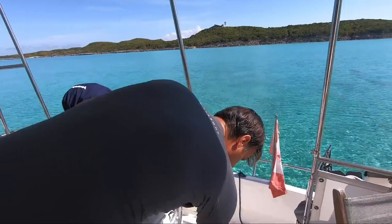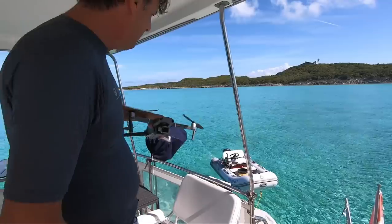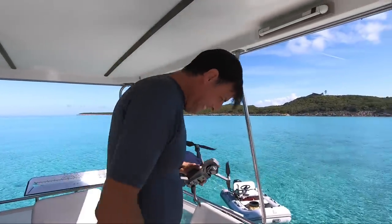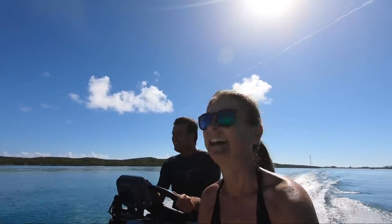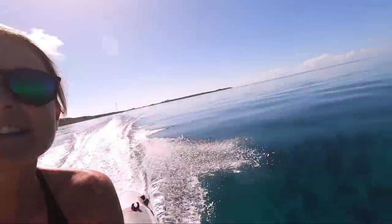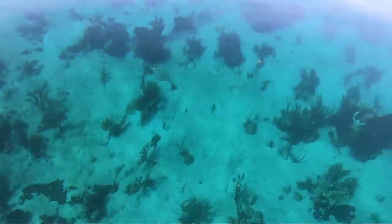What do you got in your hand, Sheldon? Mr. Mavic 2 Pro. Look at that. We're gonna try to fly it over there while we're driving. Look at this! This is how flat it is today! Look, reef! Flat!